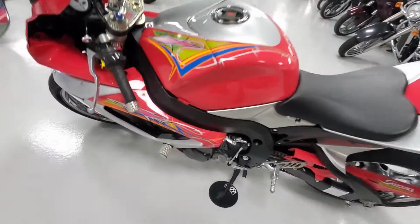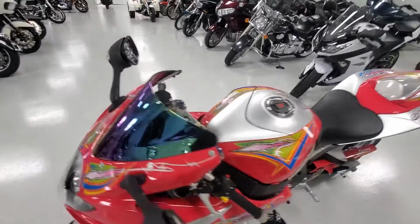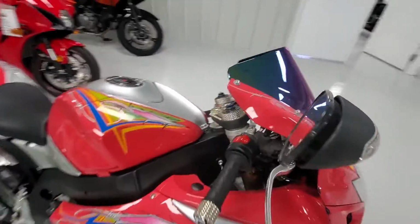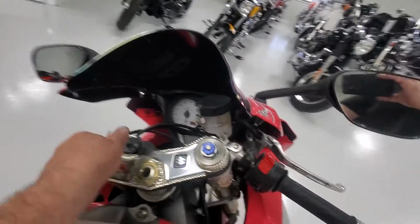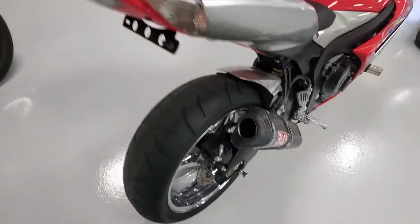The bike has been lowered front and rear. It's got the multicolored windshield, tinted. Crystals on it. Chrome wheel back and front.